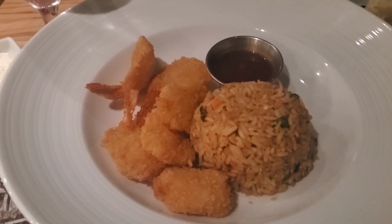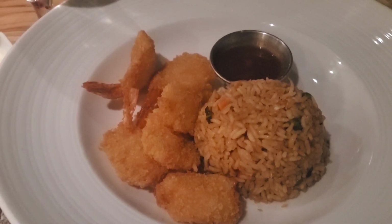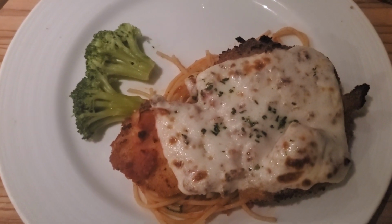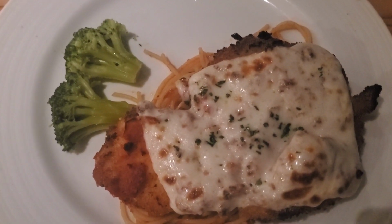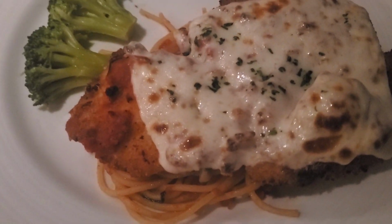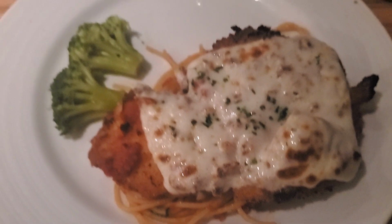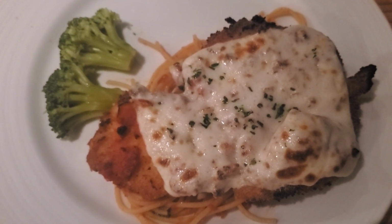Dinner's here, and Alex got the sweet and sour shrimp with some rice. Yum, yum, yum. And I got the pollo parmigiano della cocina, which is going to be delicious. It's going to be chicken with pasta and a couple of broccoli pieces too, because we want to eat healthy, right?